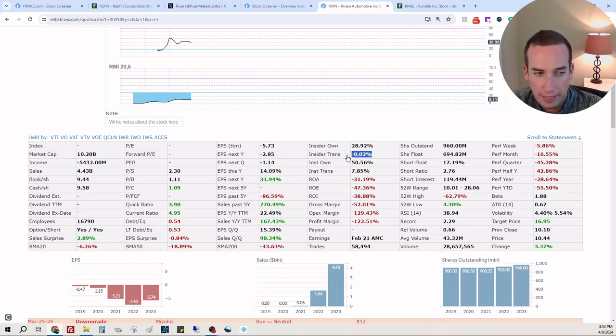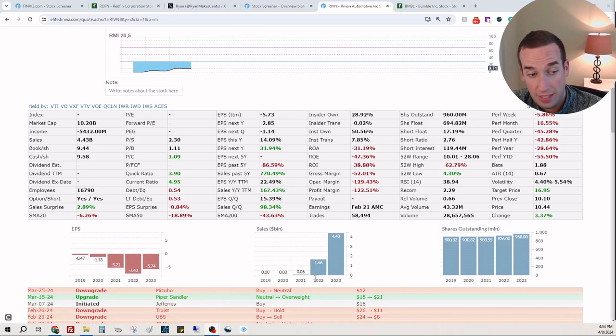Insiders are selling slightly. Institutions, it looks like they're buying slightly. That's older data. We can check newer data, but I don't want to. EPS, look at the trajectory of the EPS. Look at the trajectory of the sales. 2021, they did $60,000. 2022, they did 1.6 billion. 2023, they did 4.4 billion. What do you think they're going to do for 2025?